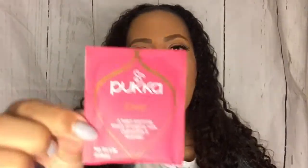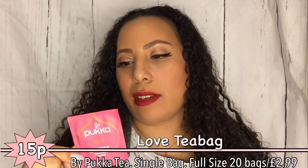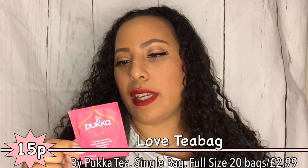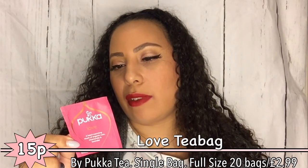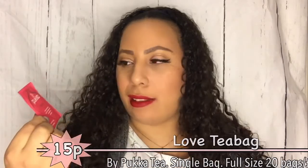Let's do the tea bag as well. So this is from Pukka tea, and being that it's Valentine's this month, having a love tea bag is a good idea. A heartwarming touch of organic rose, chamomile and lavender. Naturally caffeine free and ethically sourced, 100% organically grown ingredients. Good news for filling your heart with love. 50% Fair Wild certified ingredients and 50% fair trade ingredients. So yeah, that's nice. I'm sure that will be a nice tasty cup of tea.